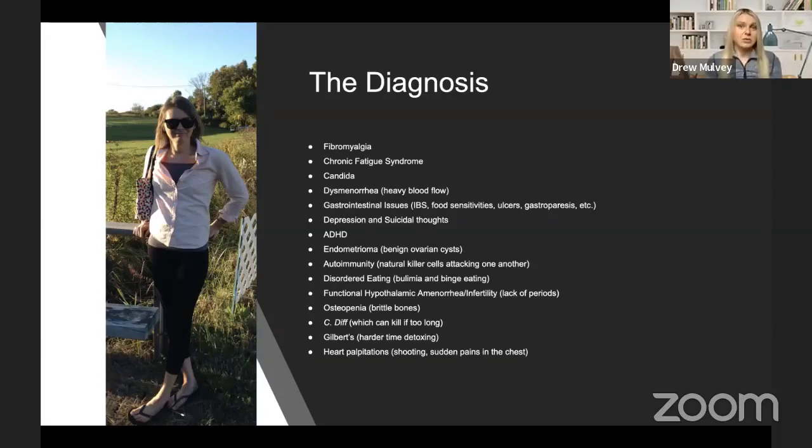From that, as I'm going to cover a little later, because of hormones, I had osteopenia, which is brittle bones, because hormones are actually very, very important for that. I had C. diff in my early 20s, which you have a natural amount of in your system, but if it starts to proliferate, it can be very deadly and it can cause colitis, which is inflammation of the colon. I still have Joubert syndrome.